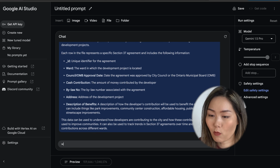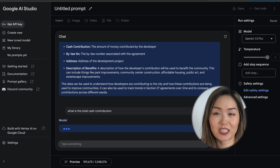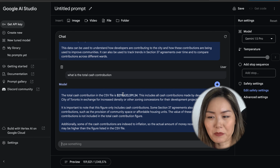So I will ask, what is the total cash contribution? I think that's a very easy calculation. It's just a sum. The total cash contribution is $219 million. I'm not sure.